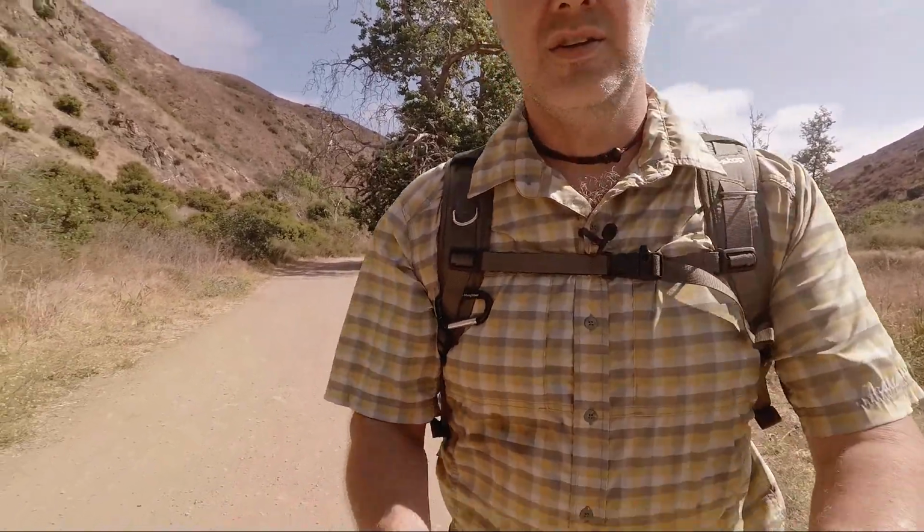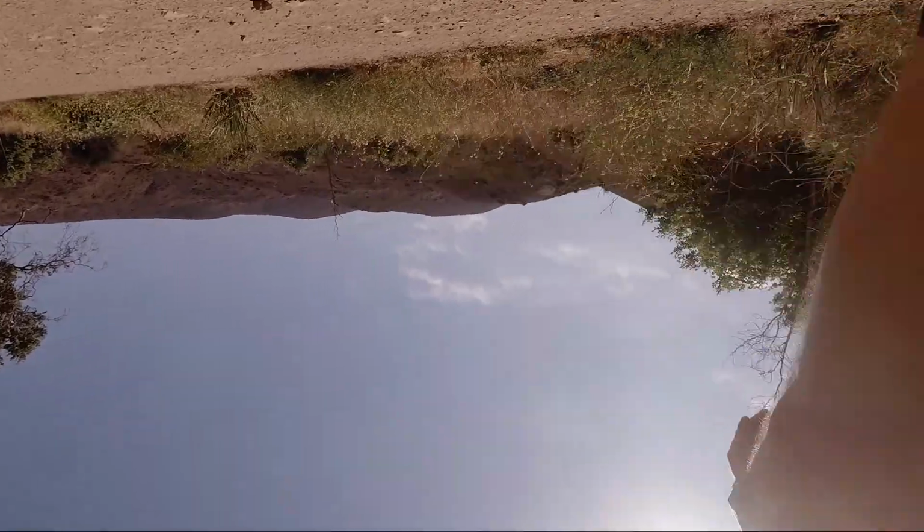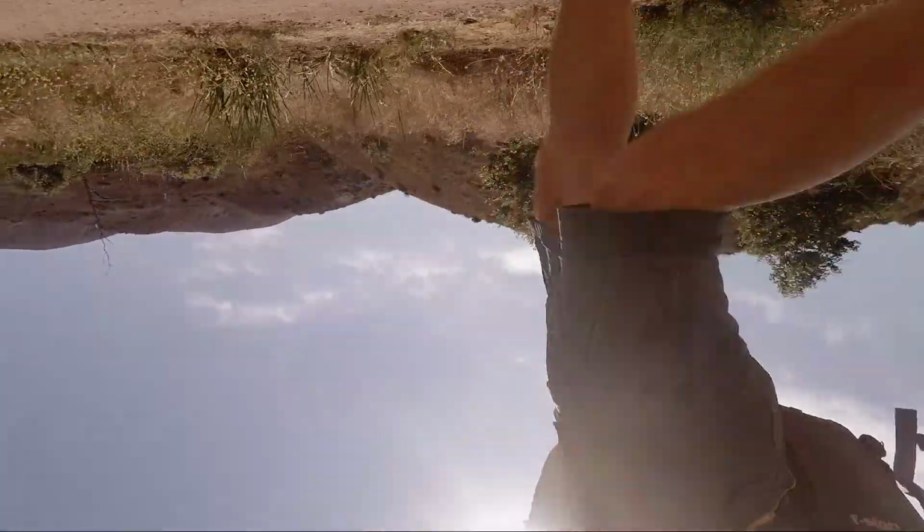So we've gotten out of the car in Sereno Canyon here in Point Mugu, hiking down this scenic fire road, and it's scenic. They weren't kidding. So just a little 2-mile hike this afternoon, just to kind of get out of the car, stretch the legs, and try out the new boots. Check that out, new boots.